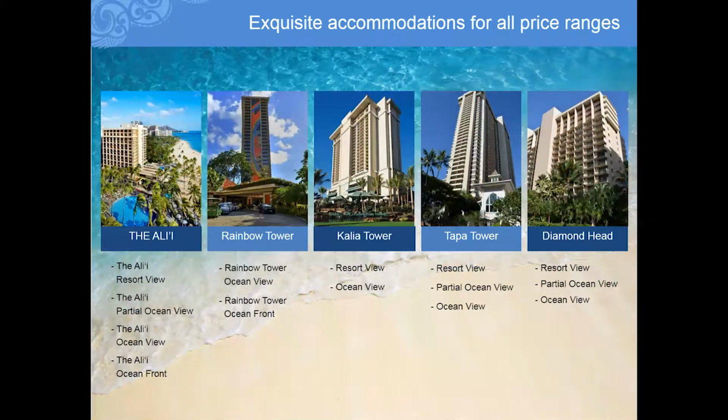Right. And then accommodations, okay? So we really feel, at the Hilton Hawaiian Village, we have a price point for everyone, okay? So you see here, there's 5 hotel towers. So I'm gonna break it down so it's as simple as possible. So we have Diamond Head, Tapa Tower, and also Kalia Tower, right? These 3 towers are classified as the Village Towers, okay? So they are not tower specific. So they offer your most leading category, from resort view to partial ocean to ocean view, right?